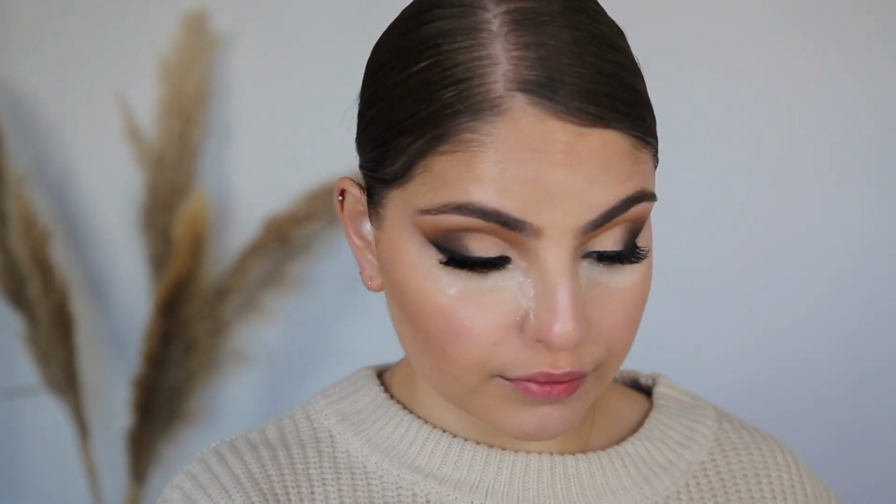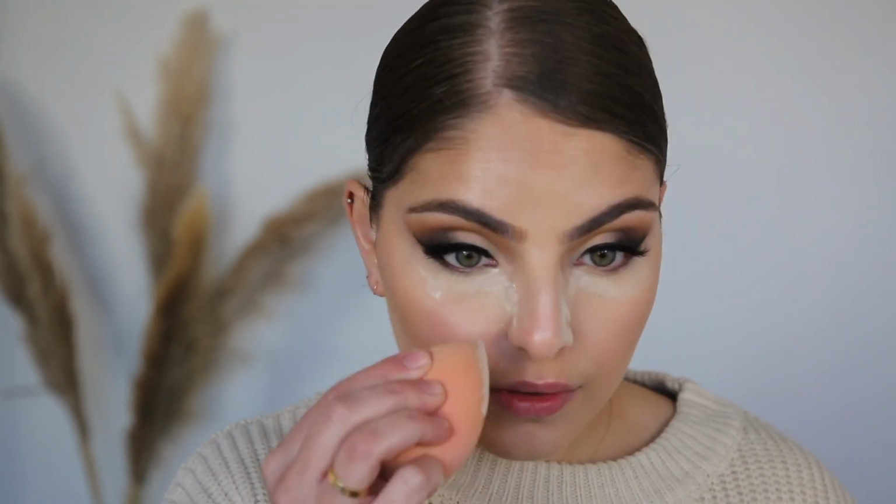Did I say Charlotte Tilbury? I meant Laura Mercier. My Laura Mercier Loose Translucent Powder. And just setting my under eyes. I'm actually also going to set my nose because he needs it.